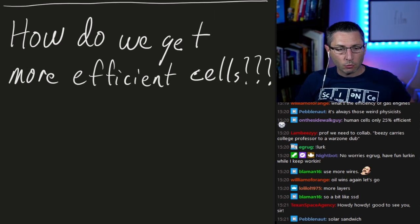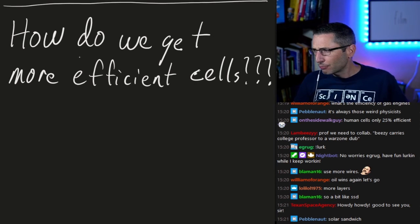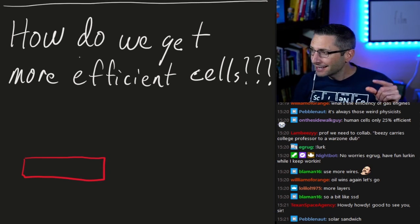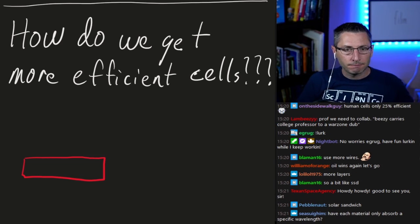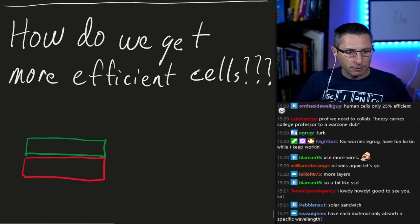Okay, so what we're doing is adding layers. How does that help? It's all just 33.3%. Nay. What we're going to do here is make 1 layer with a band gap tailored for red light. We're going to make another layer with a band gap tailored for green light. And we're going to make a final layer tailored for blue light.